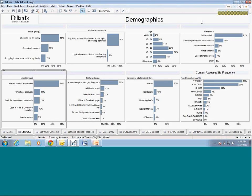The first one is actually a demonstration of demographics. This is pretty critical for our clients because even though they may understand or think they understand who's actually coming to their site, sometimes it's insightful that what they believe to be true isn't actually true. For example, in the very first graph, it talks about who's actually doing the shopping. And in this instance, it's that 60% of the people are shopping for their family.